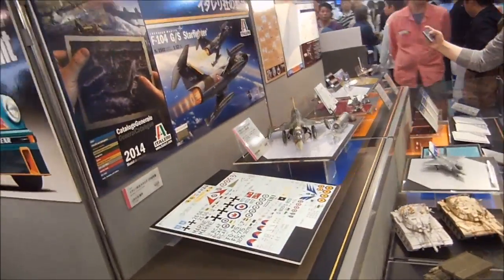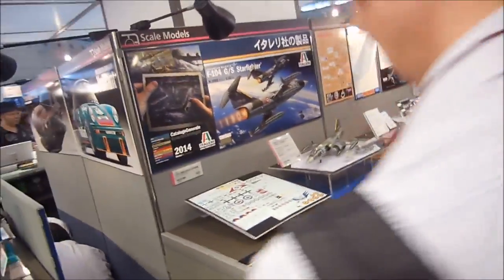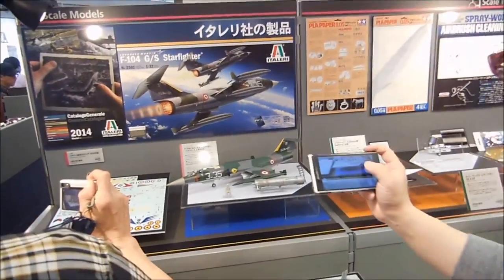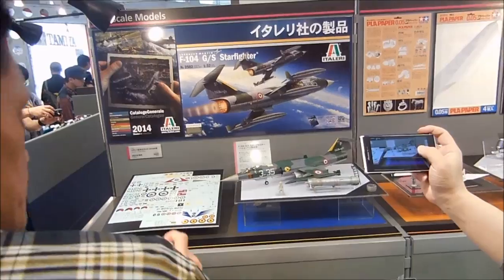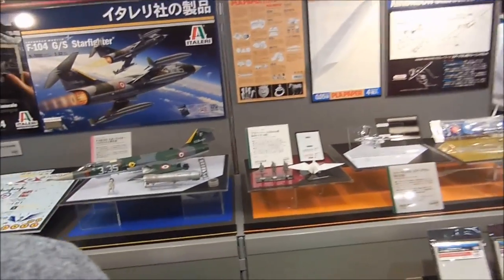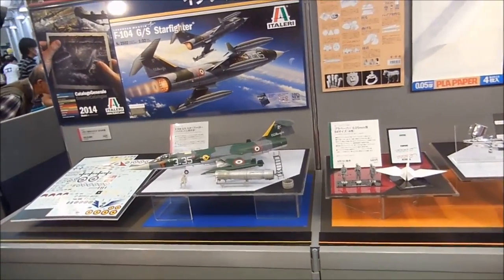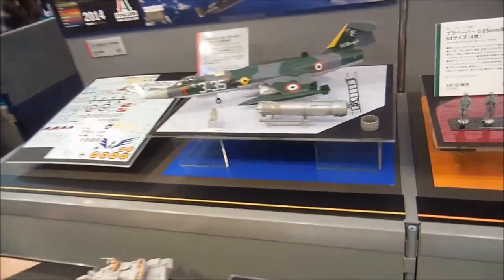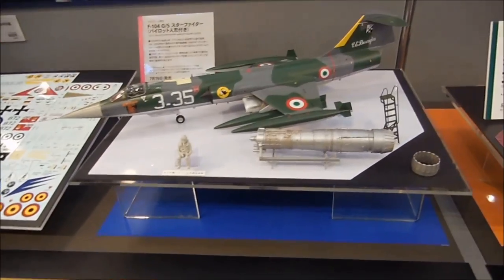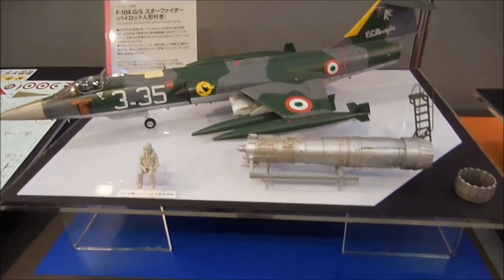Coming along here, F-104 Starfighter. MST3K fans will know that there was an incredibly dull movie called The Starfighters, which when I first saw the title of that movie, I was hoping it was going to be a cheesy sci-fi movie, but instead it was just a dreadfully boring, big long advertisement. It really wasn't much of a movie.